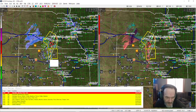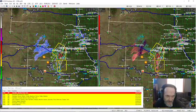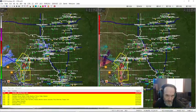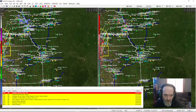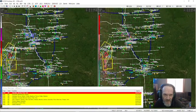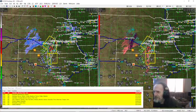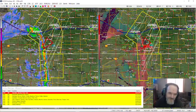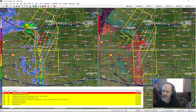This outline right here that you see, that's the special alert. So this is the high risk area right here. The bullseye is right, well, can't really show you here, but all of Iowa, and the north of Missouri, north of I-70, is all under high risk. I don't think the Weather Service thought they were going to start this early. They thought it was going to be more of a night event.